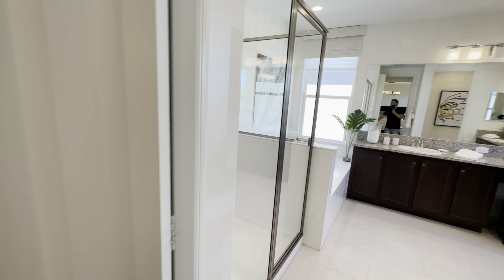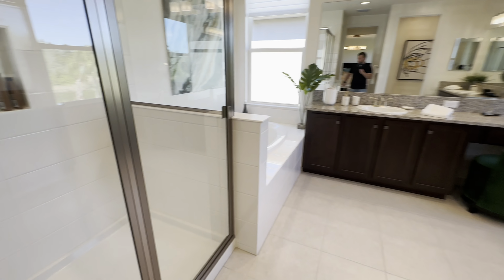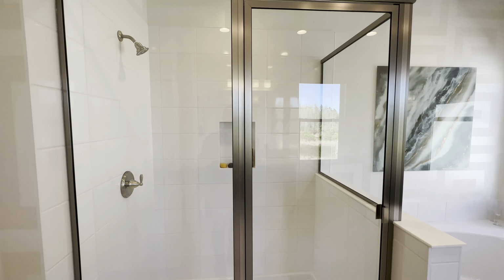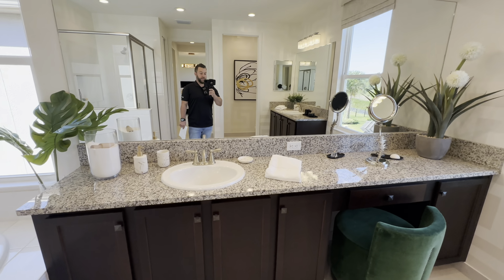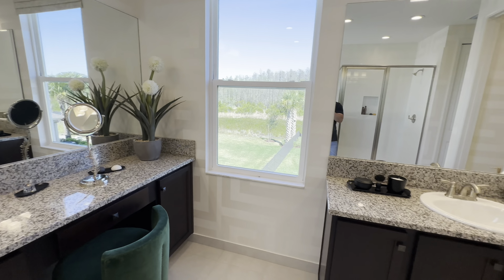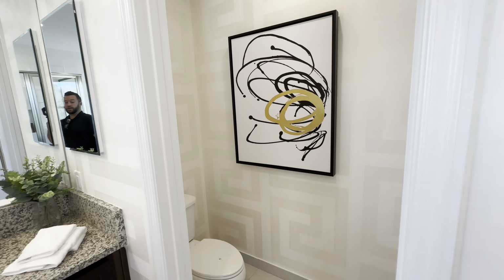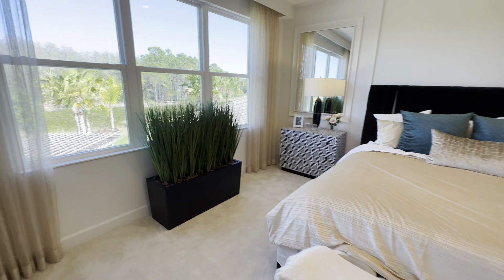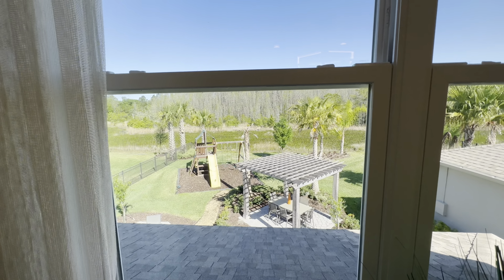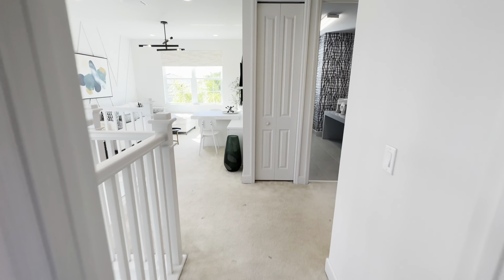And then into the bathroom. You have a linen closet right here. Your walk-in shower. Your big soaker tub. You have your extended vanity here, and then a second vanity there. And then your toilet area there. All right, so let's go downstairs, take a look at downstairs. Let me show you the view out of the bedroom real quick though. So nice preserve behind you. All right, let's go downstairs.